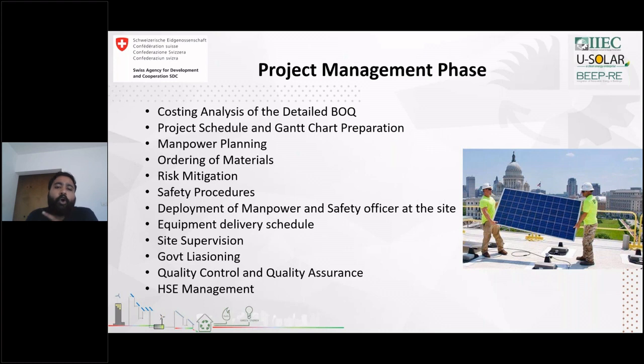Also, after ordering of material, the project manager should do an equipment delivery schedule as per the Gantt chart he prepares, and he will supervise on the site and make sure the government licensing happens on time. Once the installation is complete, it is always better that the government licensing also happens parallelly, so that the time frame of procuring the solar power plant gets reduced.